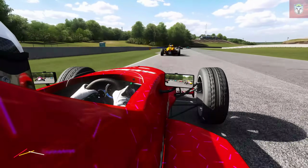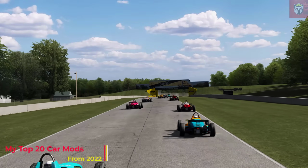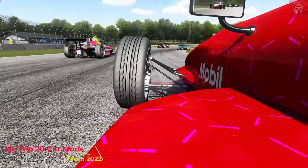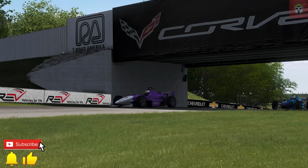Hey everyone, it's the end of 2022 and I've covered many mods this year, but today I'm going to show you my top 20. This is my opinion on the mods I've covered based on quality, implementation, and of course how much fun they are.